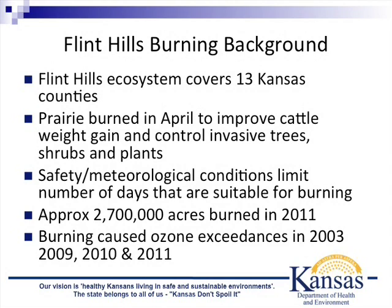To give you an idea, that was a little bit above average over the last 10 years of how many acres are burnt every year in the Flint Hills. And finally, burning caused ozone exceedances in 2003, and then once again in 2009, 2010, and 2011.